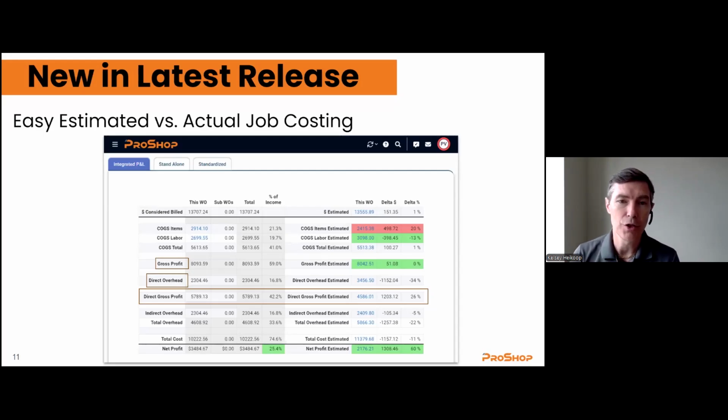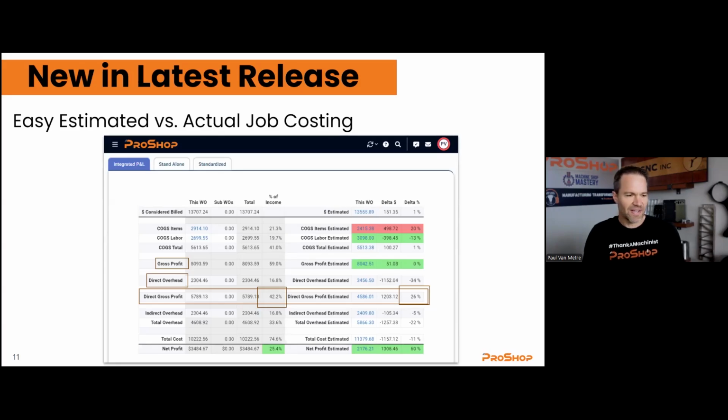What we would consider the profitability minus the true total overhead components, like your power bill or your insurance for the whole company. You don't get to fluctuate that based on how much work you've done, but this direct overhead does. So we can actually look at direct overhead and then direct gross profit. I think that's a very valuable number for people who are looking at it the other way, on top of true net profit. So I just wanted to get that out there. Whoa, okay. Direct gross profit was estimated to be significantly lower in this case. Great insights. Thank you for that.